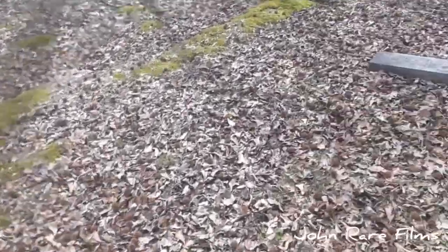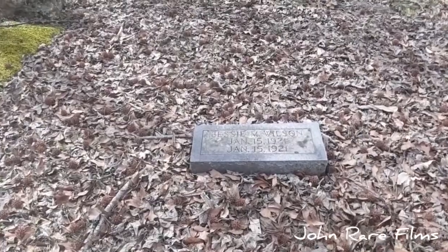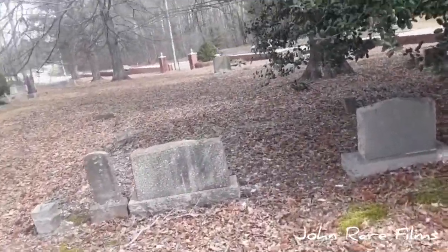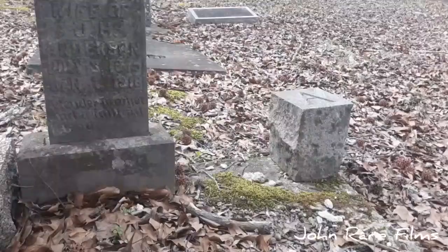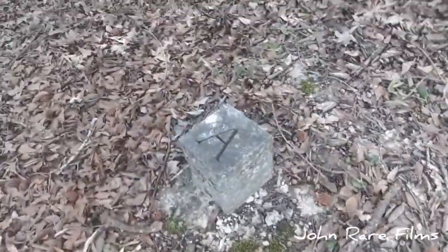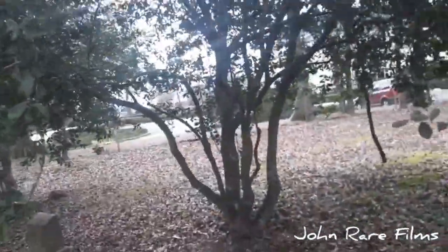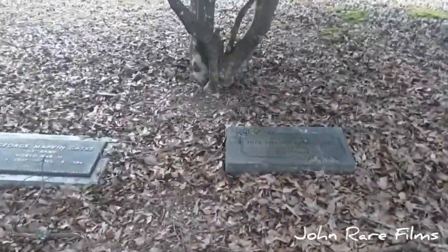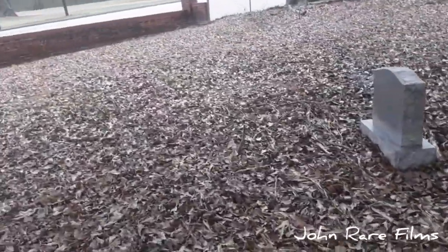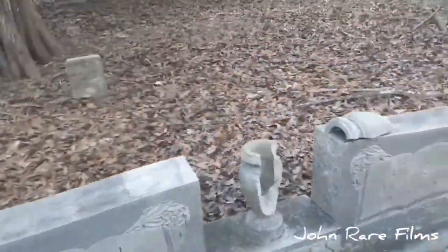You feel the, let's see, I swear some of these just look like plain rocks that have a grave in front of them. 1875, 1965. Now here these are all placed under a tree. 1997, 1984, 1958. 1946. I really love the old feeling that you get from this one.